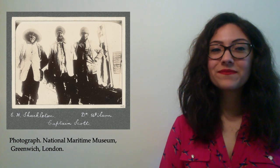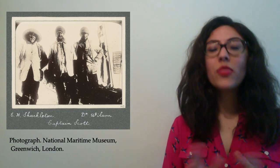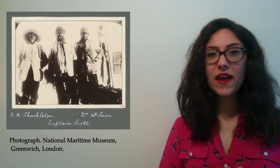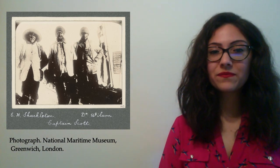Very handily, we are given a rather large clue with this photograph because the names of the people on it are written beneath the picture. Ernest Shackleton, Captain Robert Scott, and Dr. Edward Wilson. Now these three men are on their way home after a grueling, challenging journey trying to reach the South Pole. How would you describe these men in this photograph?